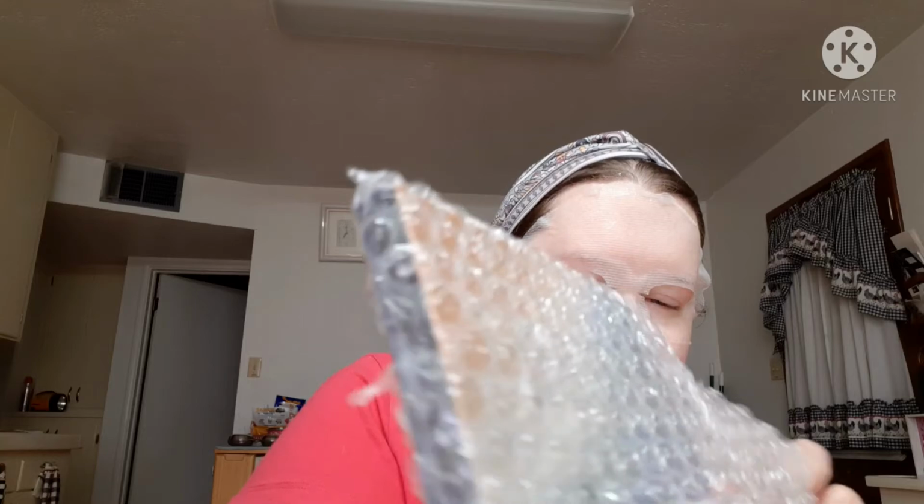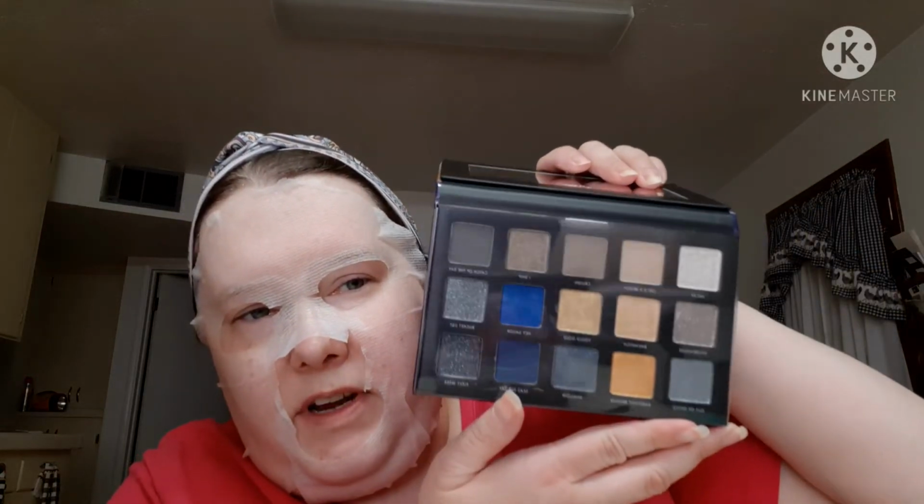I should have done this before, but that's okay. Here's what it looks like. It's pretty. I like it. I really like the blues in there. I like that it's a darker one. It's kind of up my alley. So I picked that.